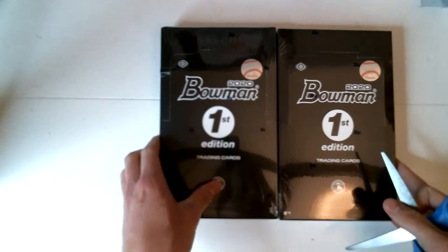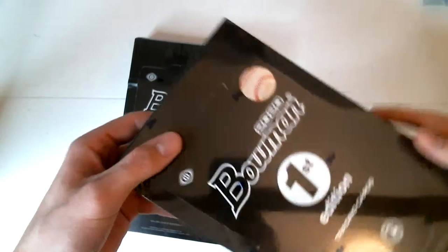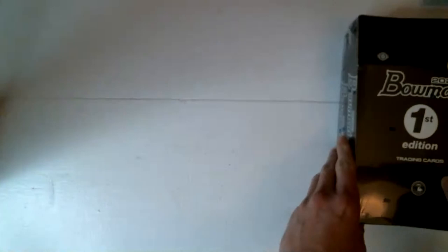As you can see, there's 2 boxes here. Everyone's sealed. You can see that. Got the Topps logos right there. Then you have the Topps logo right there. All right, let's get started with this first box. Good luck, everyone.